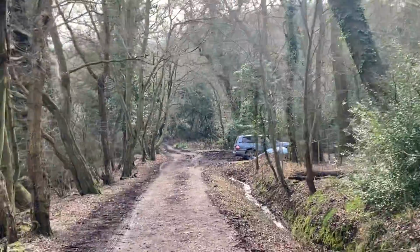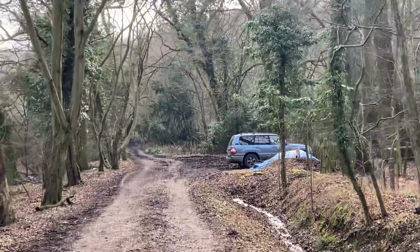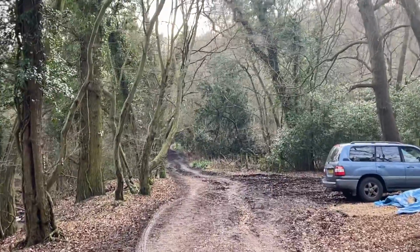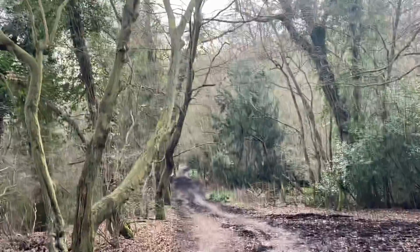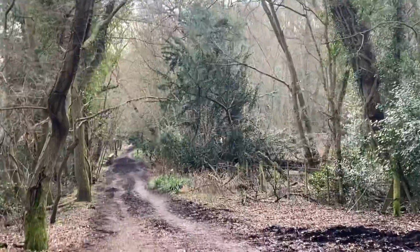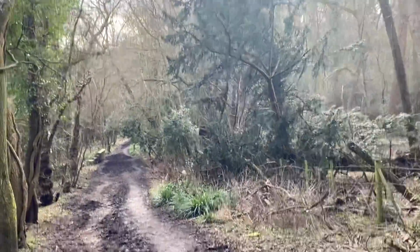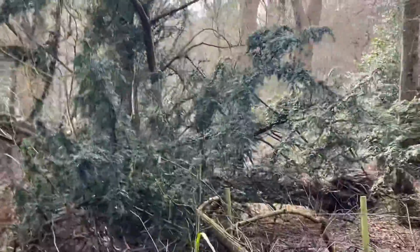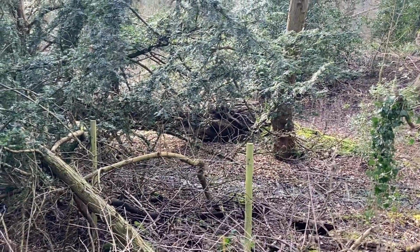This is a popular riding area. I've seen several horses out and about already today. And there's a fallen soldier there. You can see its roots all exposed just there.